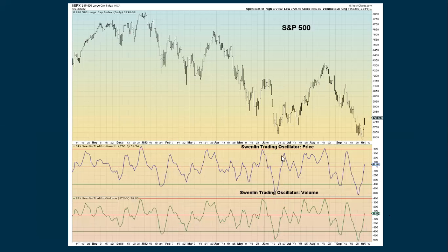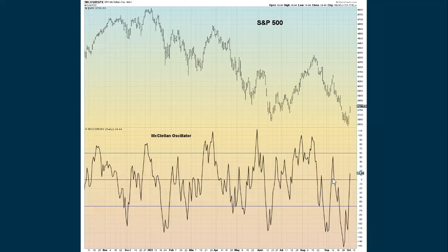And the STO, or Swindlin Trading Oscillator, this turned out to be a good signal. We saw this turn up after Friday's session, and so far it's been following through that and turning more positive based on price and volume. McClellan Oscillator crossed above 0, so that'll help our summation index to turn up as well.